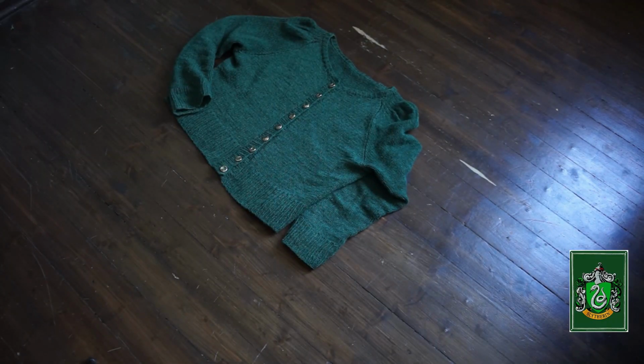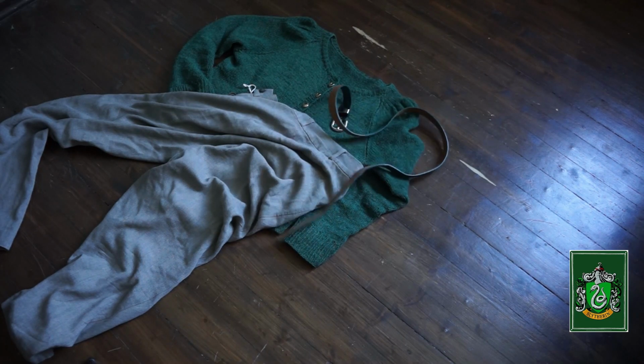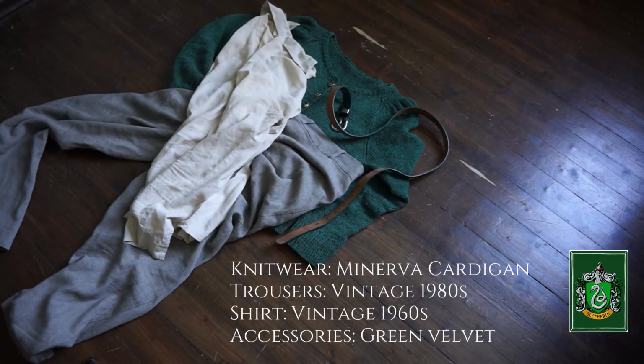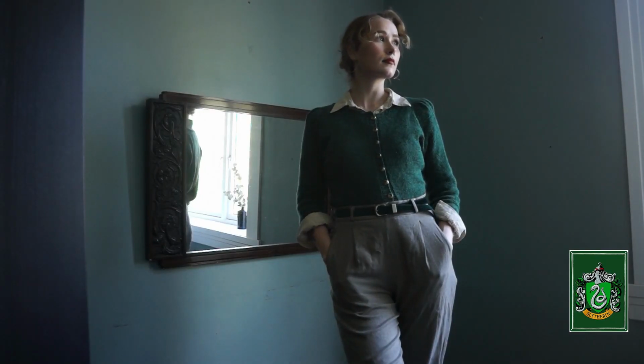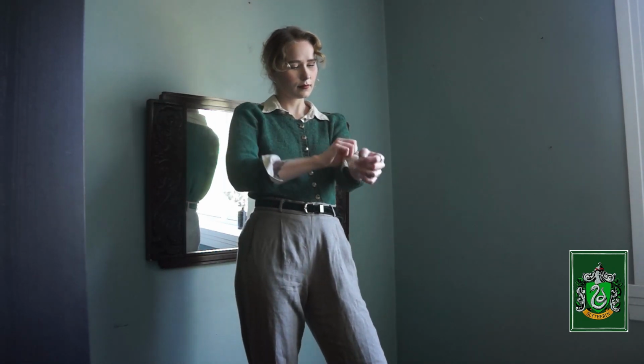The final Slytherin outfit is my emerald green Minerva cardigan knit in Pickles pure wool, worn over a cream 1960s cotton shirt, a silvery grey 1980s pair of wool trousers, and a green velvet belt. I really wish I'd had a green or grey beret to wear for this outfit.